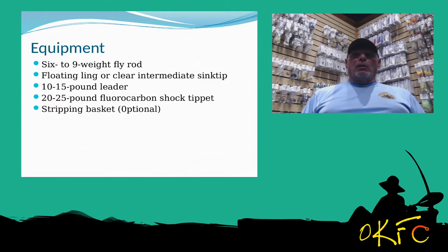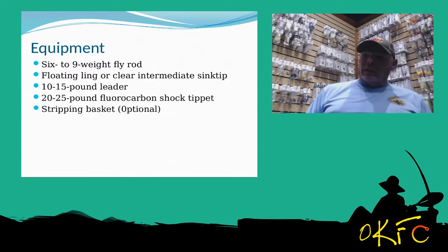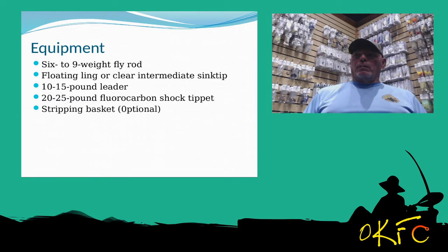And really, the fight's not too long, because I'm not an advocate of using too light of equipment and killing the fish, exhausting the fish. But I would generally recommend a 6 to 9 weight rod, floating line with a clear intermediate sink tip, 10 to 15 pound leader with a 20 to 25 pound fluorocarbon shock tippet. Stripping baskets are optional. A lot of people like them, some don't. I for one don't really like a stripping basket, but if you're used to it, then it's fine.